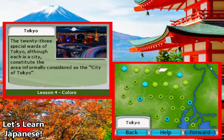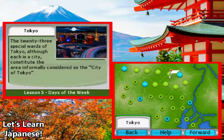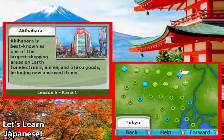We learned some colors. We learned shiroi, kuroi, akai, aoi. And then the nouns, midori, chairo, kiiro, haiiro, orange-iro, and pinku. So we learned some colors. We're crushing it. So tomorrow we'll get the days of the week. That's important. And we'll start learning some hiragana. That's going to be exciting.